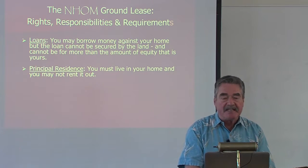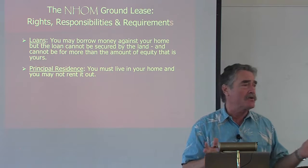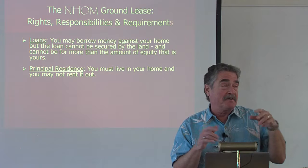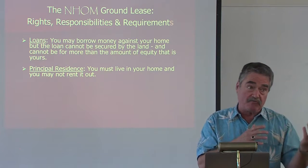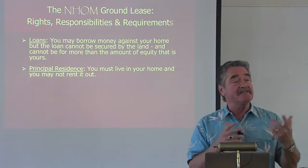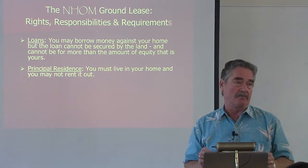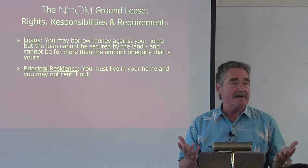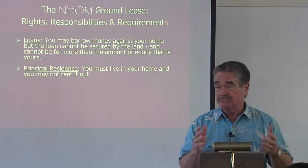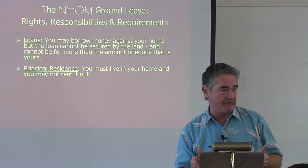Principal residence: you must live in your home and you may not rent it out. Now, I often get the question, "We're buying a 4-bedroom home and we don't need the 4th bedroom. Can we rent that out?" The answer is yes, as long as you are living in the home. If you wanted to rent out one of the bedrooms for income to help you make the mortgage payment, go for it. But you have to live in the home as your principal residence.